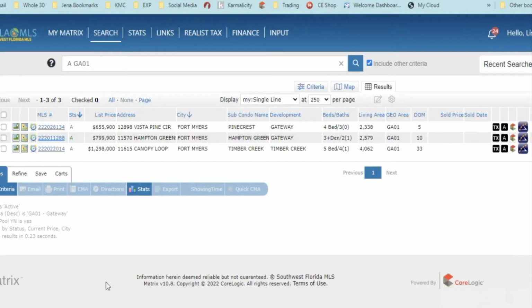So if we were to say, let's look at pool homes, there's just 3. In Daniels Preserve, a house was on the market for $599 yesterday. It's no longer, it's pending. And that was a 2,100 square foot Buena Vista model, and it had a pool. So that is gone at $599. And now the least expensive pool home in all of Gateway is at $655.